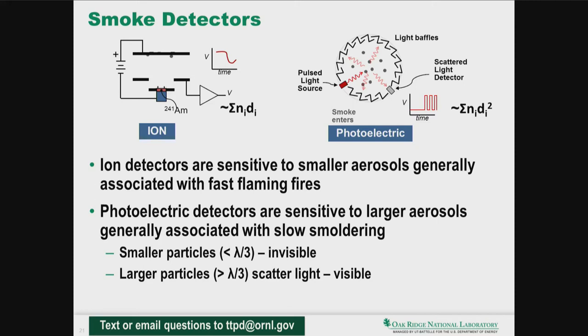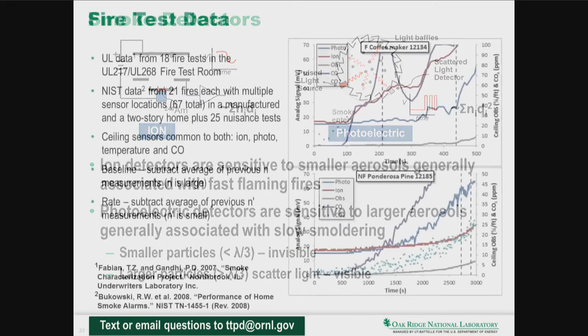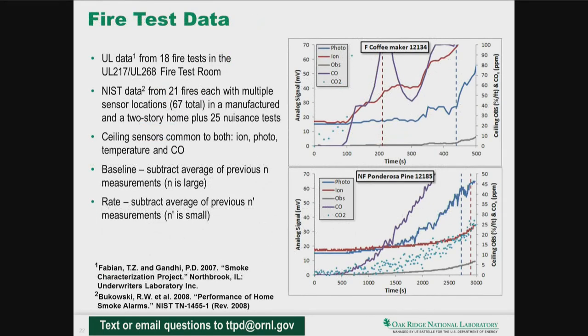Your alarm can go off on that material, but you can't even see it. Larger particles, the smoldering smokes, you can see. Those are larger and are more akin to the wavelength of light that your eye is picking up. So let's look at some fire test data.